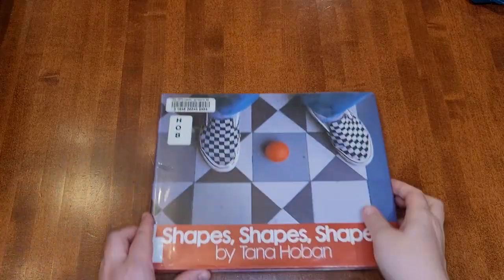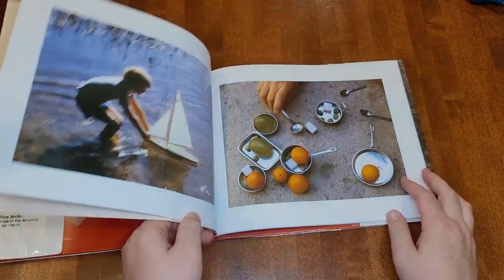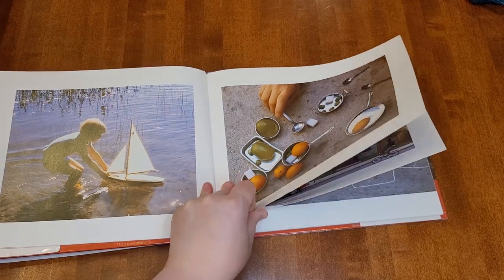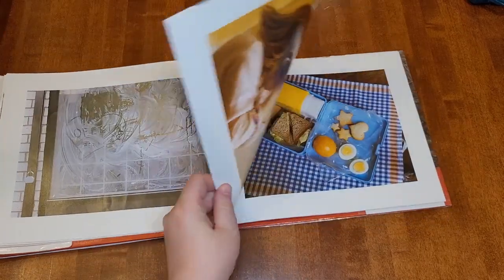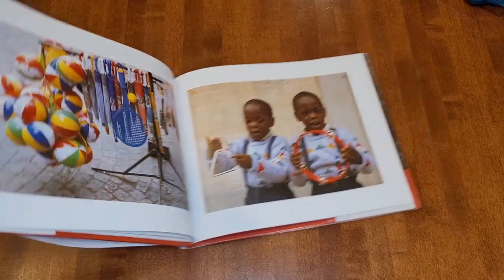This next one is another wordless book. It's just called Shapes, Shapes, Shapes, and it's real pictures, and you're supposed to kind of identify all the shapes you see in every picture. So this is a fun one as well. I think most of these math books I got from Kate Snow's math picture books list on her blog, so I'll link those below. She has some really good suggestions.